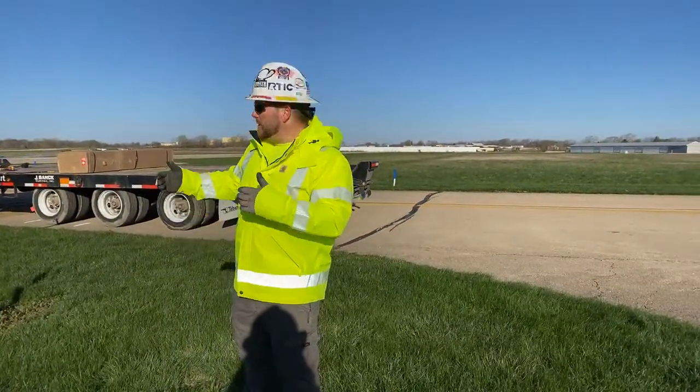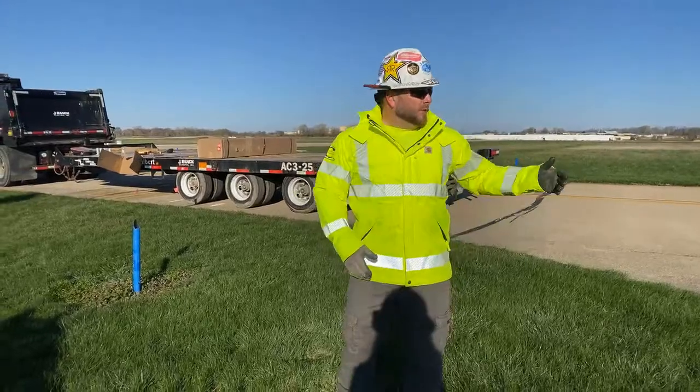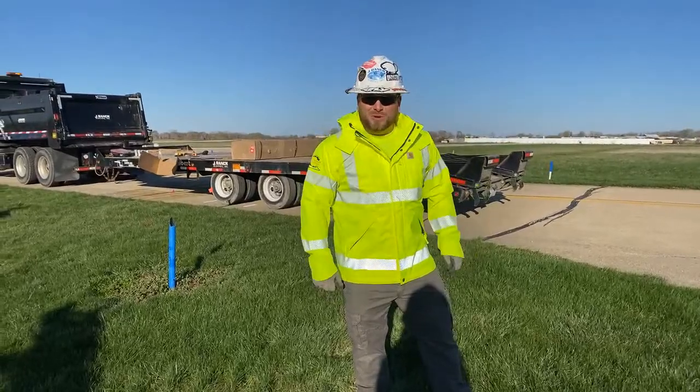So what we had to do was place out high-vis barricades with flags so that the airplanes know that they can't come down this closed taxiway. That way, when we're out here working, we don't have to worry about airplanes coming into our work zone.